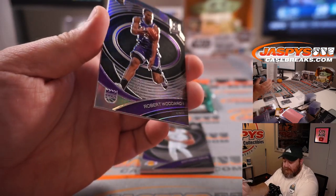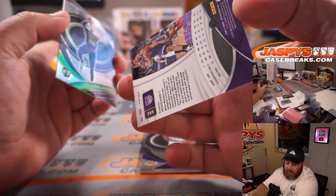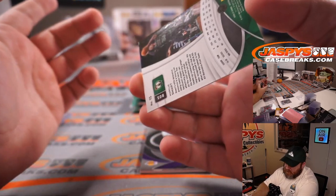Robert Woodard for the Kings. That's part of the random number block, Warriors and Sacramento Kings, non-numbered randomizer at the end. And Marcus Smart for the Celtics and Larry Fassauer.